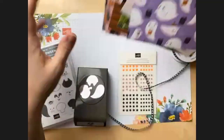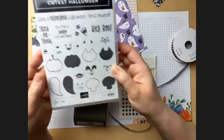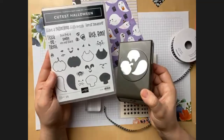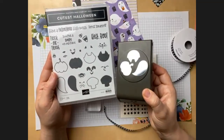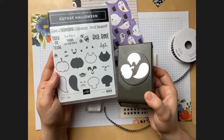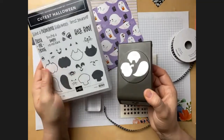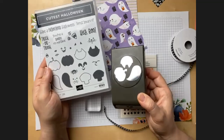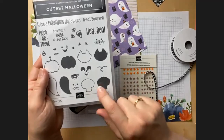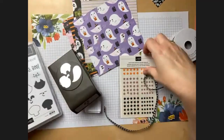So cute Halloween paper and then the cutest Halloween stamp set. Now this is really fun because it's a punch bundle. So it has the 3 images that it punches out, the pumpkin, the cat, and the ghost. So the only one that's missing from the punch is the skull, but the other images will all punch out with the punch. And we've got the two-step stamps, so you can add those and do different colors. So I'm gonna show you this on my project.